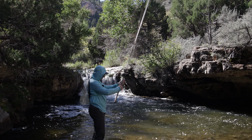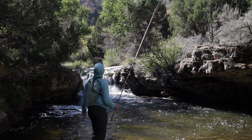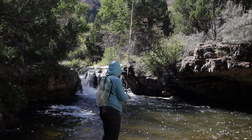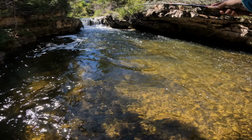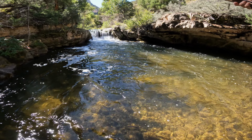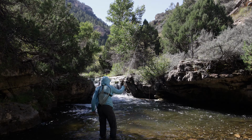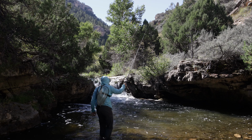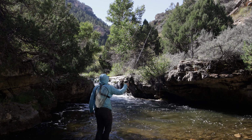We lost the fish, but we got hung up about four times in a row there. Somehow got it back, so we'll take that as a win. Wow, barely escaped alive there. I need to calm down. Let's get some more fish. That was a pretty nice brown too. He was jumping all around. That was pretty awesome.